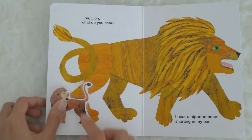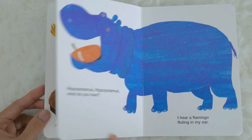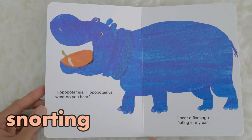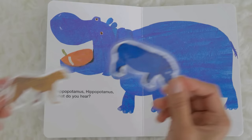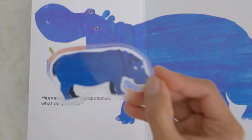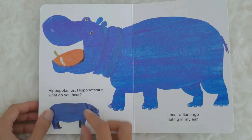Let's read it. Lion, lion, what do you hear? I hear a hippopotamus snorting in my ear. Whoa, what animal is this? It's a hippopotamus. And the hippopotamus is making a snorting sound like this. Who makes a snorting sound like this? Is this animal or this animal? This animal makes a snorting sound. And what do you call this animal? It's a hippopotamus. Let's read it.